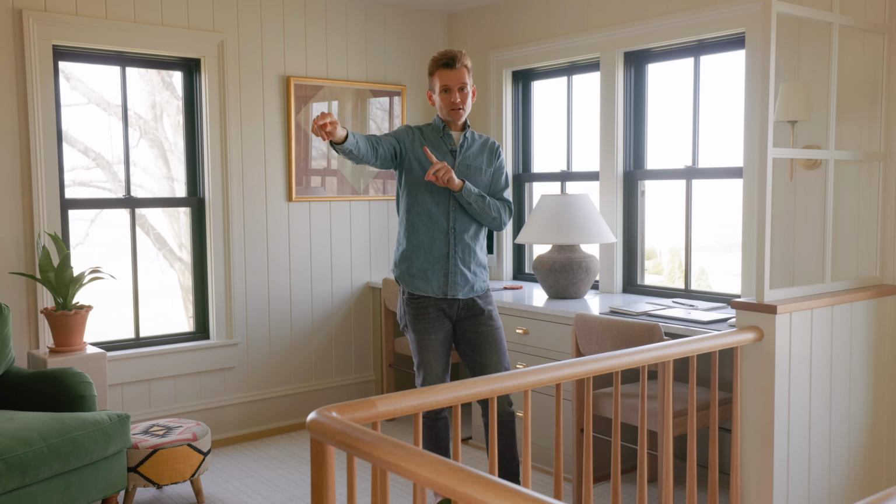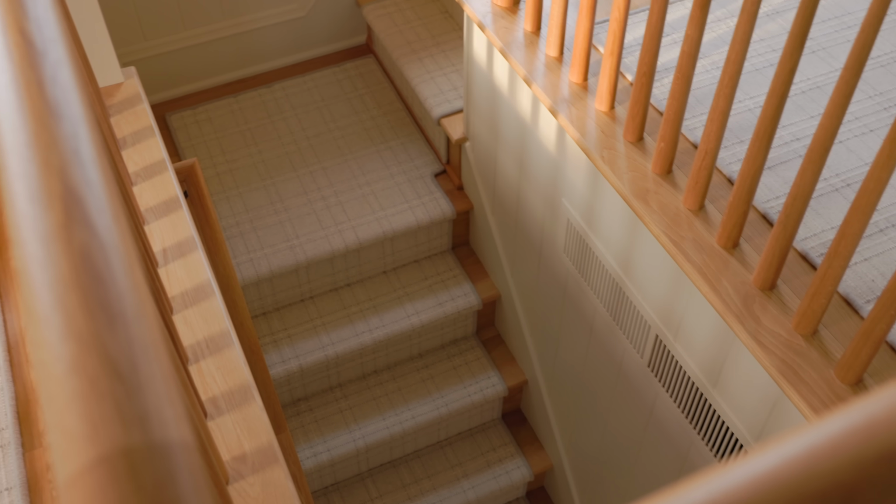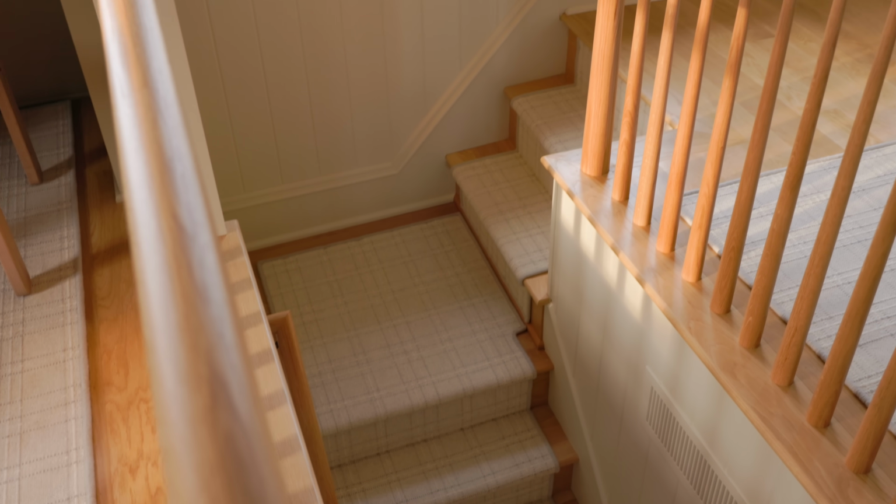So the only difference up here is there's a different color, but they're the same pattern. So the bedrooms have a slight more of a wheat color. Out here is more of a linen, but it's the same pattern. So they feel like they go together and they're just slightly different, including the runner that goes up the stairs. It just all matches and it feels really good.